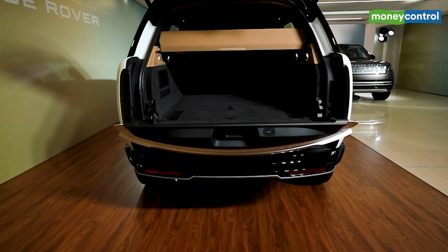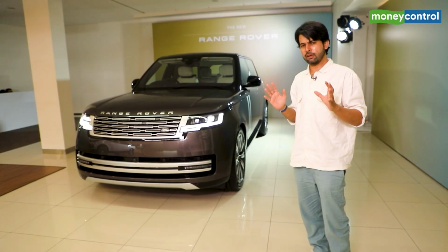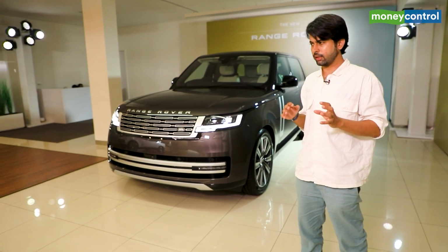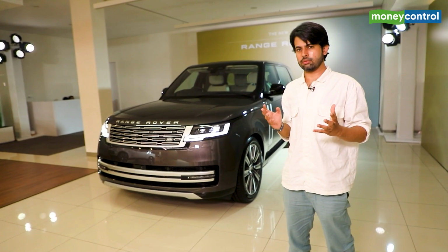This thing is absolutely crammed with features. I'm not kidding. They gave me like a 45-minute seminar on the amount of features that are in there, and that seminar should just be called How to Make Other Vehicles Look Useless.